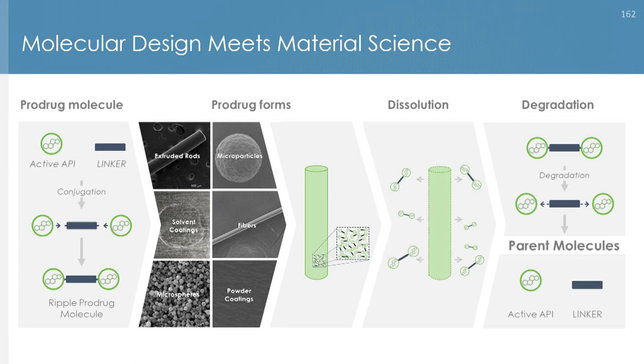And these allow for that zero-order drug release, and it's highly tunable based on chemistry, so you can change the underlying API or the underlying linker. And also, because it's surface-order release, you can change the actual physics, either the implant itself or the dimensions of the implant.